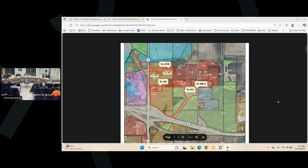Next item. Wade Houston petitioner, Scorpio LLC property owner, preliminary plat review for 7-lot commercial subdivision, northeast quadrant of County Highway N and US Highway 12 and 18. Ironstone Commercial Park, I like that name.